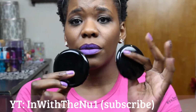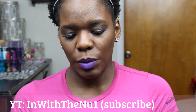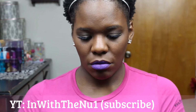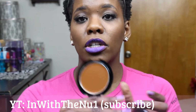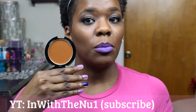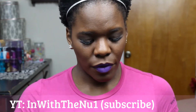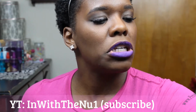Then I bought 2 of these little compacts, and they're actually cream concealer, and I don't regularly use cream concealer, but there were 2 for $5, and I decided to try them out. Of course, I can't get it open right this second, but I picked up the color Mocha 2. They do not have a brand name on them, so I can't tell you what the brand name is. It's coming off very orange on camera, but this is my actual color once it goes on. So I haven't tried those out yet, but we'll see how it goes.